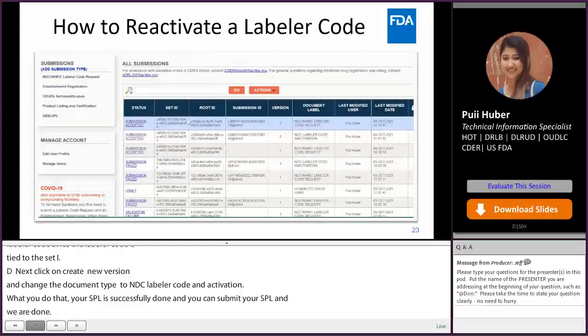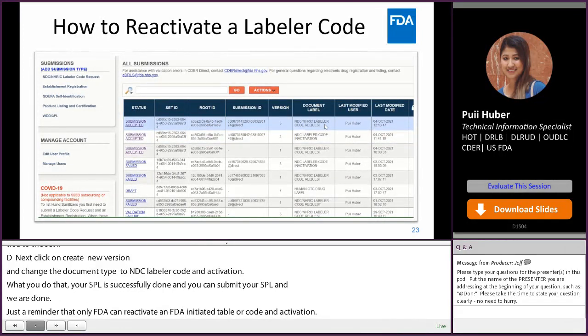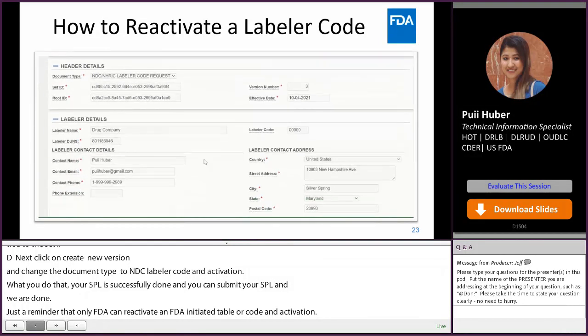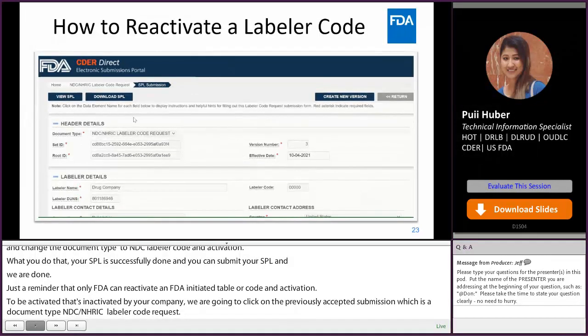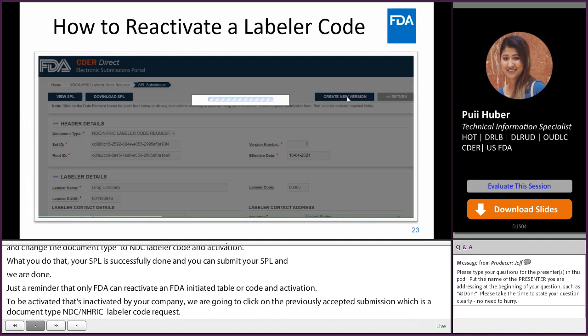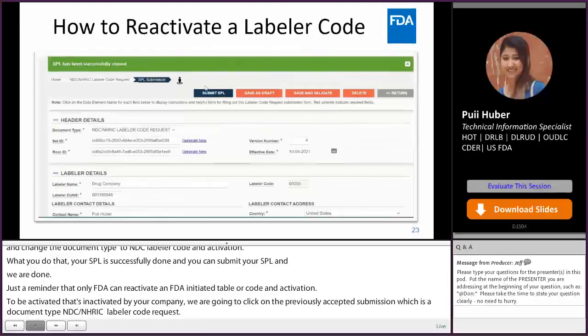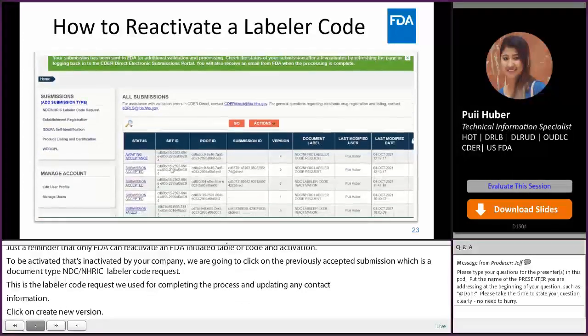So to reactivate a labeler code that is inactivated by your company, we're going to click on the previously accepted submission, which is a document type, NDC and labeler code request. So this is the labeler code request that we used for completing the labeler code process and updating any contact information. Click on Create New Version. And once you're ready, you can submit SPL, and this will reactivate a labeler code that was inactivated by your company.